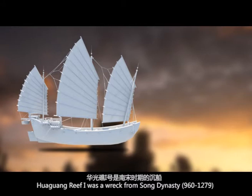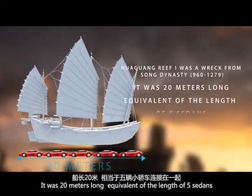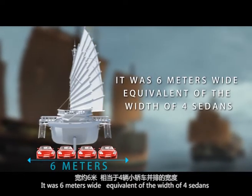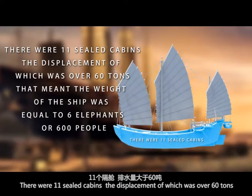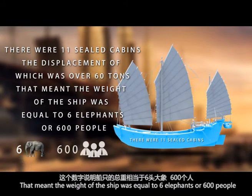Hua Guang Reef 1 was a wreck from Song Dynasty. It was 20 meters long, equivalent of the length of 5 sedans. It was 6 meters wide, equivalent of the width of 4 sedans. There were 11 sealed cabins, the displacement of which was over 60 tons. That meant the weight of the ship was equal to 6 elephants or 600 people.